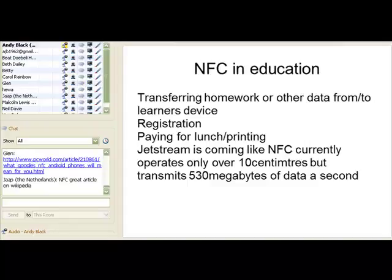There's some great stuff on Wikipedia on NFC, which I haven't put the link in. Thank you for pointing that out, Jap. Good point, actually. There's a load of stuff on Wikipedia on it.